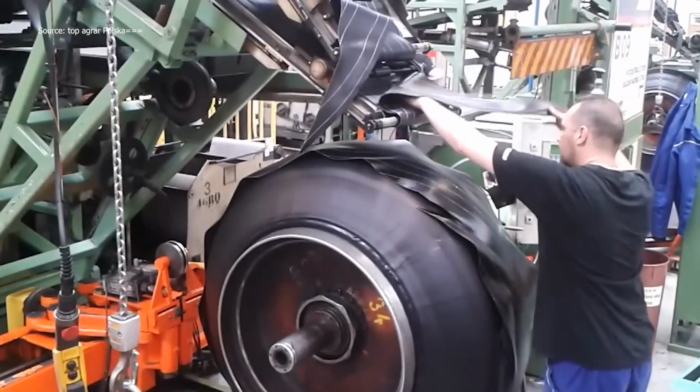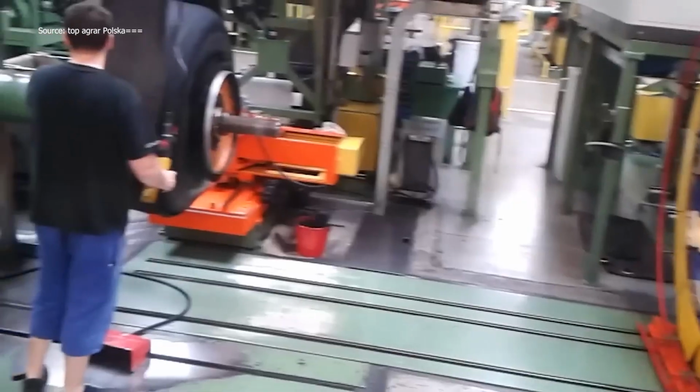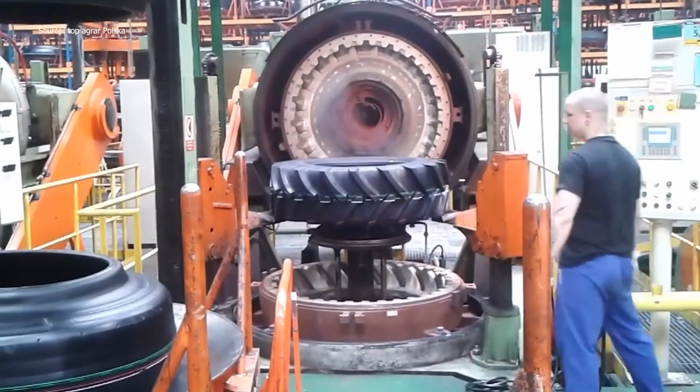The video also highlights the plant's scale, producing over 42,000 tons annually, and its role as a key hub for advanced radial tire technology.